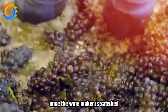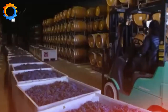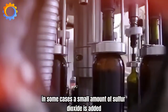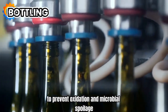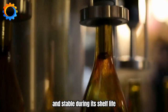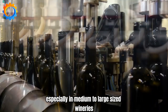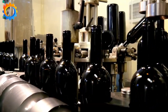Once the winemaker is satisfied with the wine's characteristics, it's time for bottling. This step involves carefully transferring the wine from aging vessels to bottles. In some cases, a small amount of sulfur dioxide is added to prevent oxidation and microbial spoilage, ensuring the wine remains fresh and stable during its shelf life.